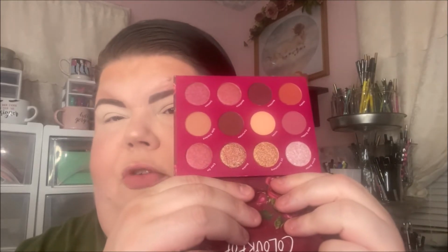Laurie had suggested that the three of us collab and do a look with a Colourpop palette. Any look we chose, it could be any palette we want, or our favorite, a new one we haven't used. So I decided that I was going to use the X's and O's palette. I received this in a friend mail from my beautiful friend Andrea from It Is All About the Face, and I have not used this yet, so I thought I would give it a whirl. And it's got some really pretty colors in here, mauves and neutrals, golds, really pretty.